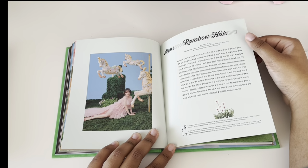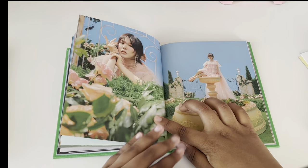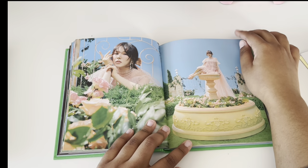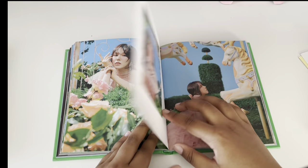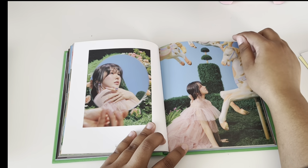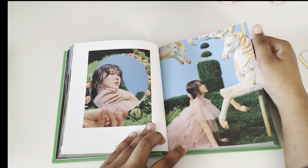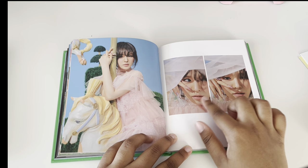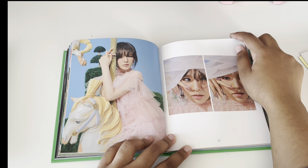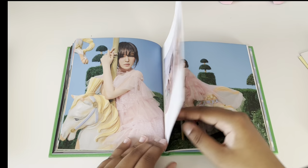And then this is Rainbow Halo lyrics. I really like how they did the lyrics, though. I like how they put them on top of the little thing, too. They look good. Wow. I love this picture of Wendy. I think I saw this on Twitter, but she looked really beautiful.